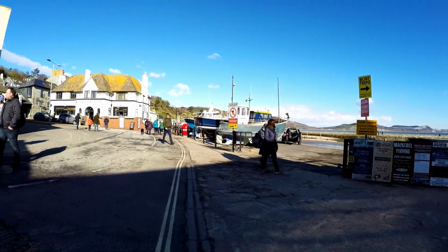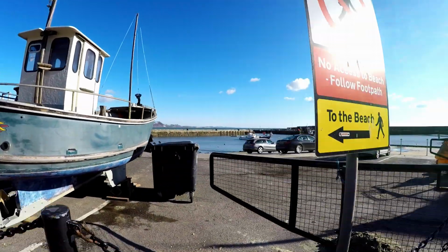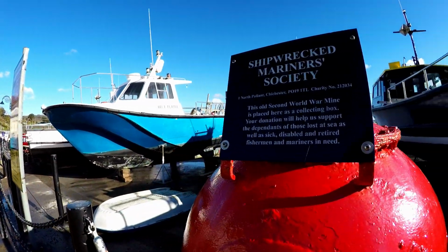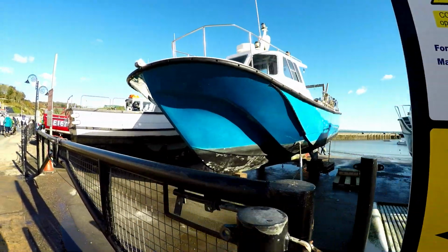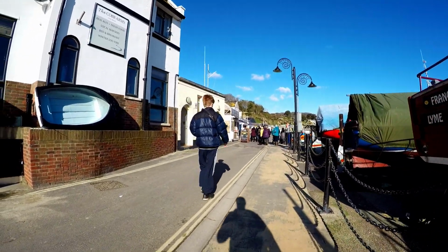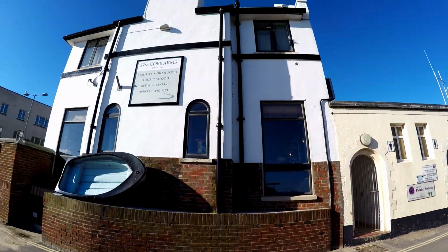We've just been in the pub, you could see in front of you there. They do some great food, nice little pub. So if you want a pint of some local ales and want to have something to eat, pop in there. Some nice boats here. Oh yes, I forgot to mention they do a nice coffee as well, if you don't like alcohol or don't want to have any alcohol.